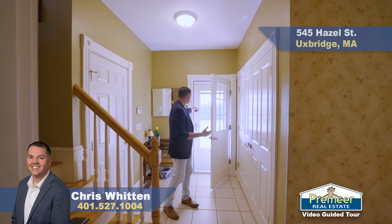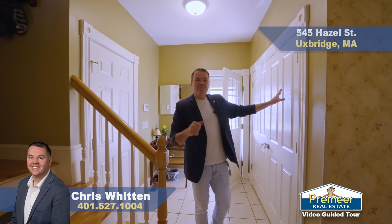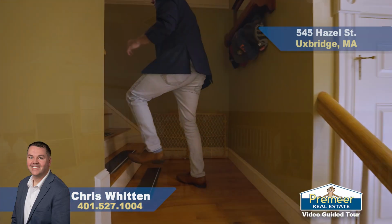All right, and this is another way to come in off your farmer's porch. This is your 3-car garage in there. The pups are in there chilling right now. Huge coat closet here. Let's go upstairs.